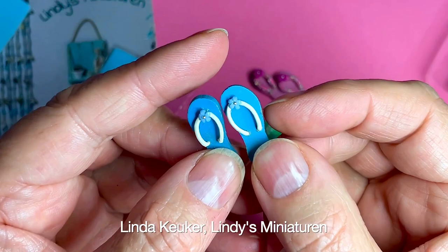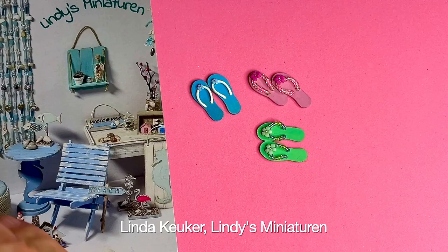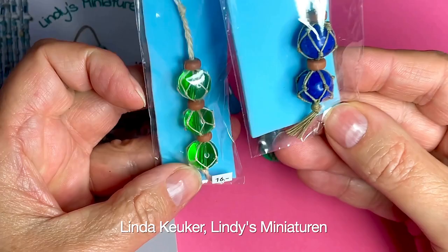Yeah, very cute, really like those. And I also got, where are they, oh here, some of these, and they'll go into the workshop room. And here's the green ones.